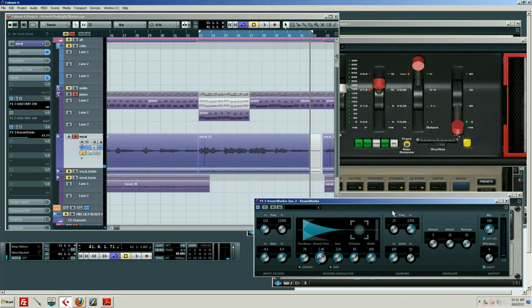Okay, I don't hate that right there yet. I don't know if that's right, but we're experimenting here, and I'm trying to show you a few concepts. So I'm going to go with 2,359 hertz as our low-pass filter, and I'm going to just start blending that in and see if that's any good.